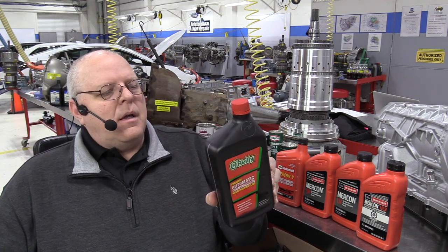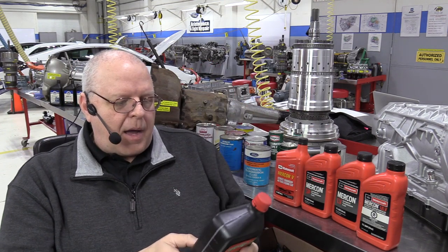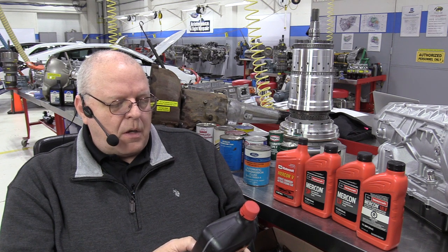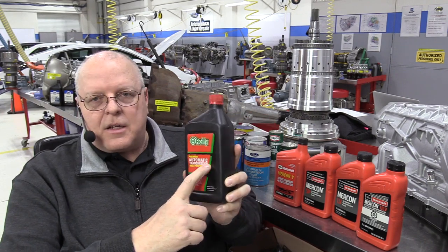It was just Mercon. Now, today in the aftermarket world of automatic transmission fluids, like on this bottle of O'Reilly fluid, it says it's compatible for use in General Motors and Ford automatic transmissions. But if you read the details on the back here, it says that this high-quality product is suitable for use in all General Motors and Ford automatic transmissions calling for, and I'm going to skip all the GM ones, this one calls for in Ford, the Mercon specification released in 1987, and the Type CJ fluid that was released in 1974.